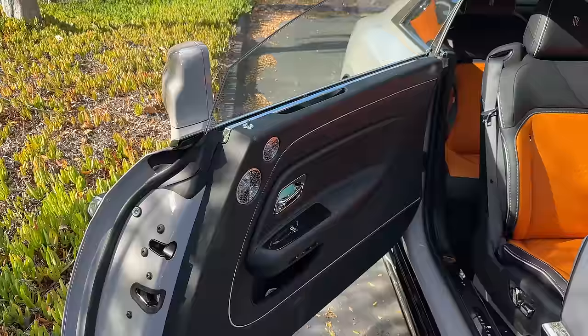Like I said, this car weighs 6,600 pounds. Rolls-Royce says they've put 400 pounds of weight in this car in sound deadening alone. In other words, to make the car quiet, an extra 400 pounds just for that. So the door is massive. It would be heavy to pull it closed, so it happens automatically.